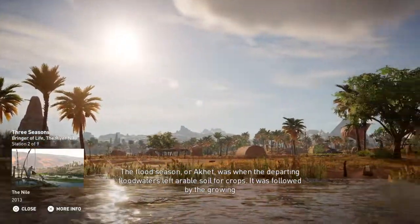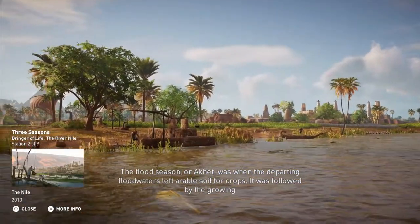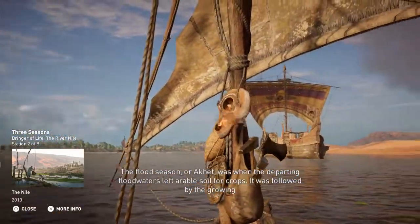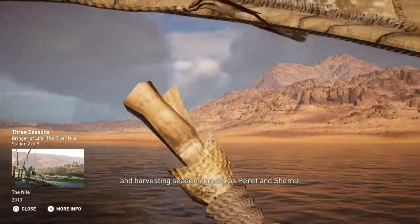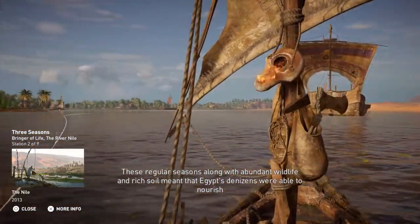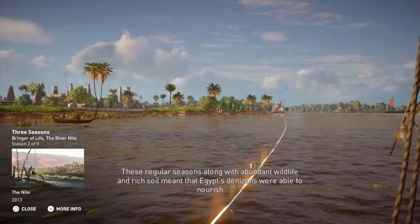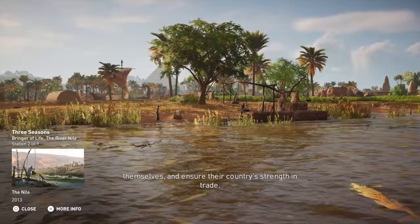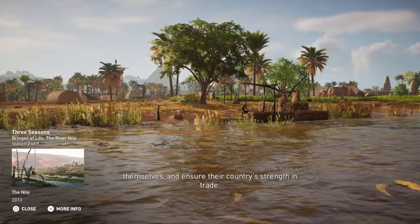Flood season, or Akhet, was when the departing floodwaters left arable soil for crops. It was followed by the growing and harvesting seasons, known as Peret and Shemu. These regular seasons, along with abundant wildlife and rich soil, meant that Egypt's denizens were able to nourish themselves and ensure their country's strength in trade.